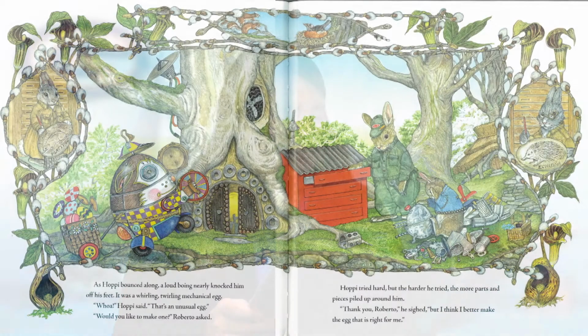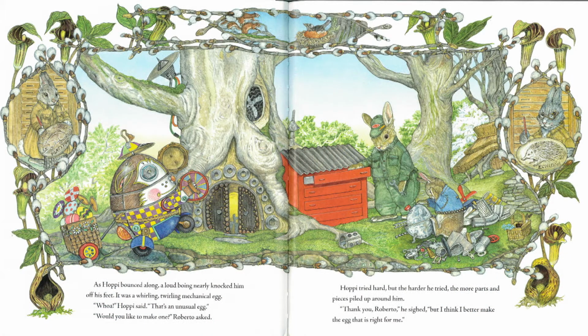As Hoppy bounced along, a loud booing nearly knocked him off his feet. It was a whirling, twirling mechanical egg. Whoa, Hoppy said, that's an unusual egg. Would you like to make one, Roberto asked. Hoppy tried hard, but the harder he tried, the more parts and pieces piled up around him. Thank you, Roberto, he sighed, but I think I better make an egg that's right for me.